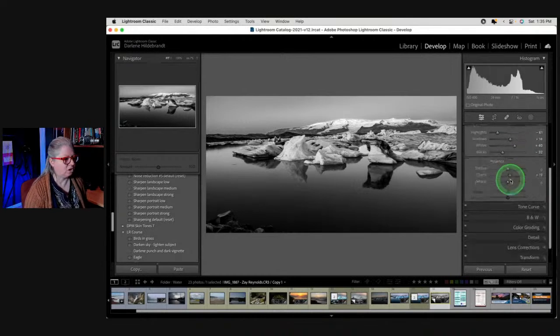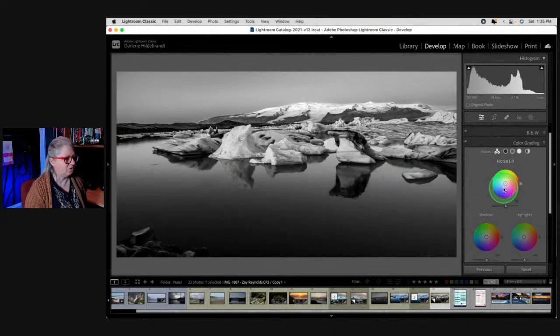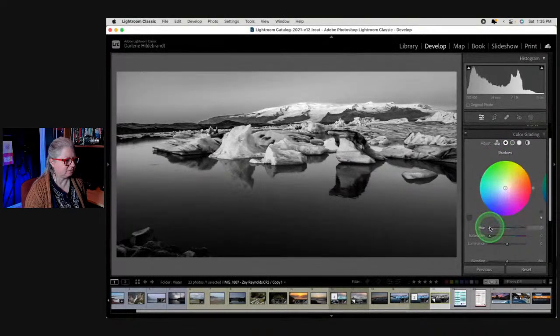Absolutely. And if you want to do a toning of it to keep sort of that blue feeling, use the color grading and use the shadows. When you click on just shadows, you get some sliders to work with. So you can adjust the hue, which is basically moving this around the circle. I want to get something that's blue and then just increase the saturation a little bit. So see how it's adding saturation into the shadows, adding blue into the shadows. And then I might go white.